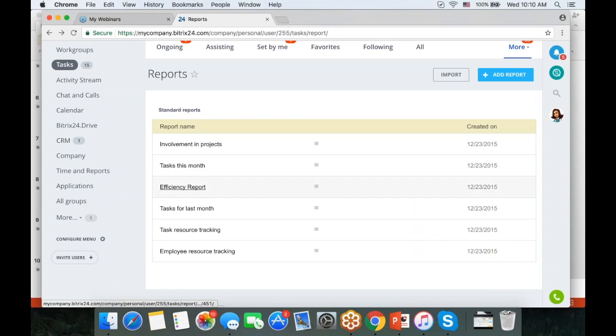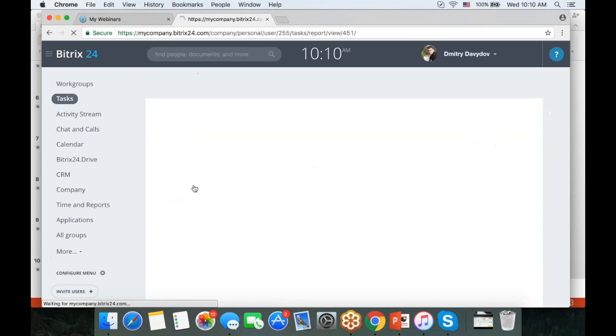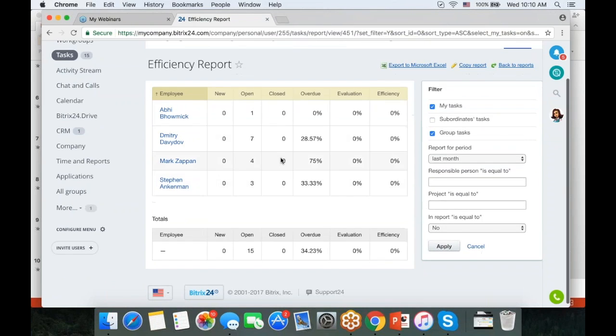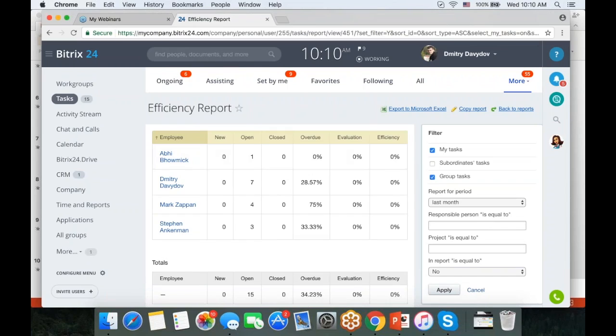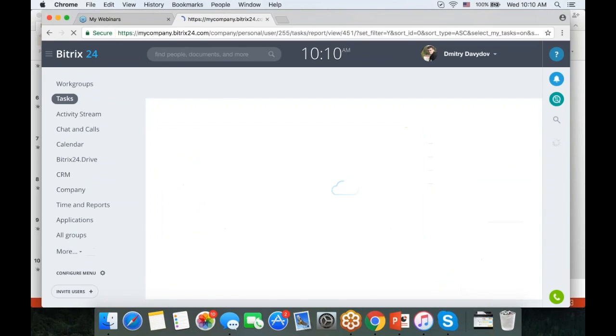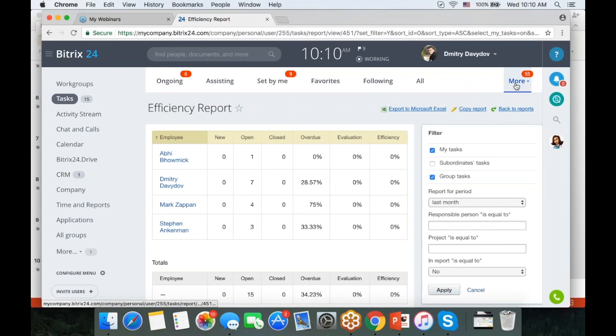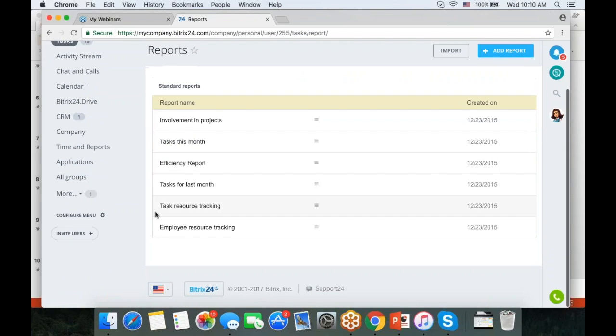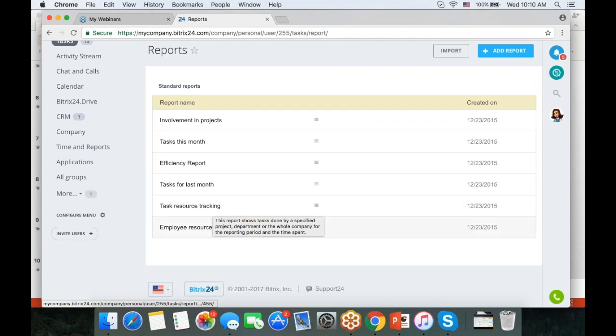Tasks for this month or the last month, you can view those. Efficiency report is a report that shows how many tasks were completed on time and how many tasks are past due. And you will absolutely love these two types of reports: task resource tracking and employee resource tracking.